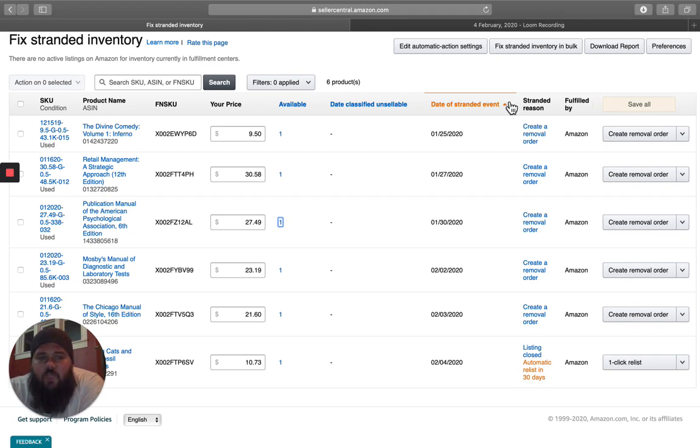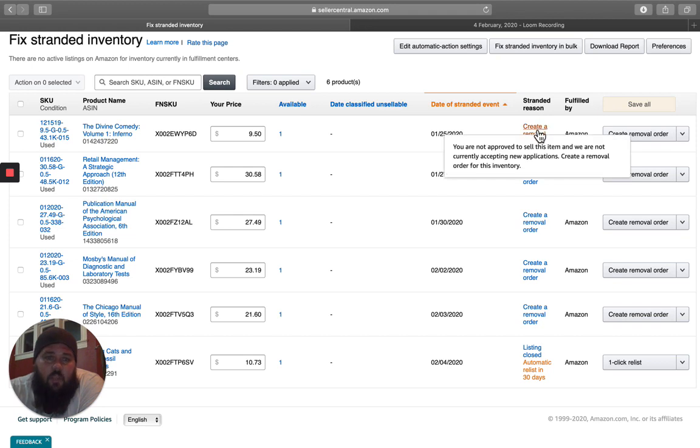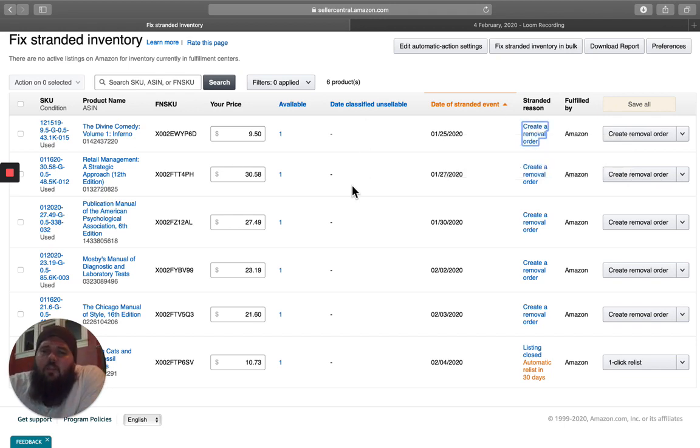But with that said, if you hover your mouse over where it says create removal order, it says right here that I am not approved to sell this, and they're currently not accepting new applications. So that brings me to my next point. There are a couple of resellers out there, namely Reezy Resells, who's been doing it for about 15, 18 years. Really big name in the business, very reputable.